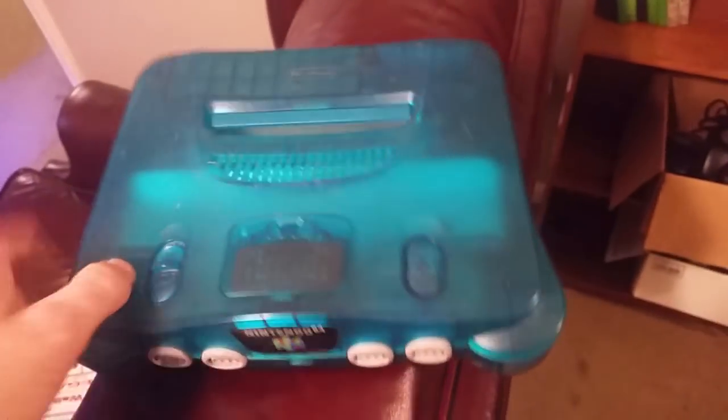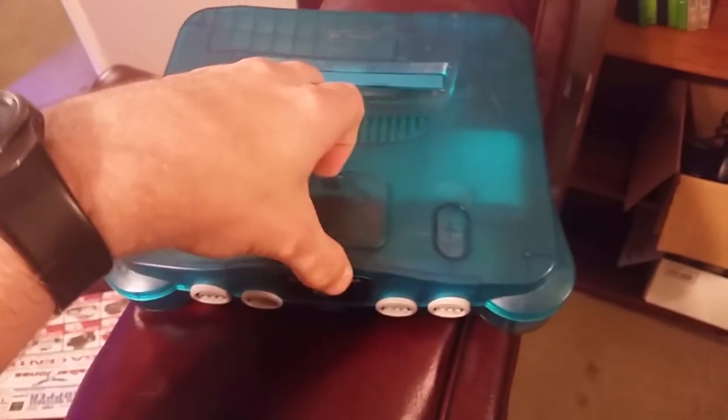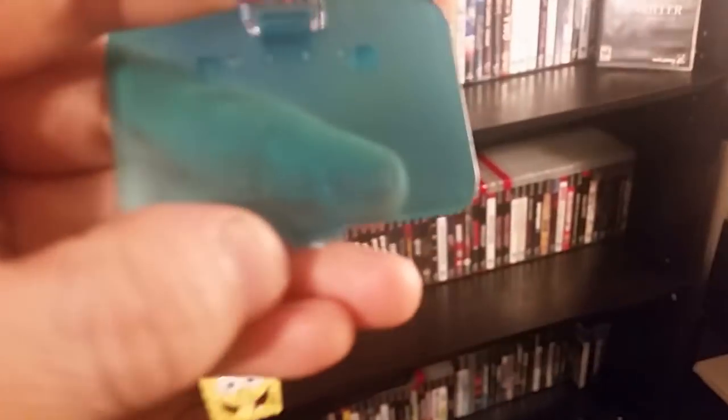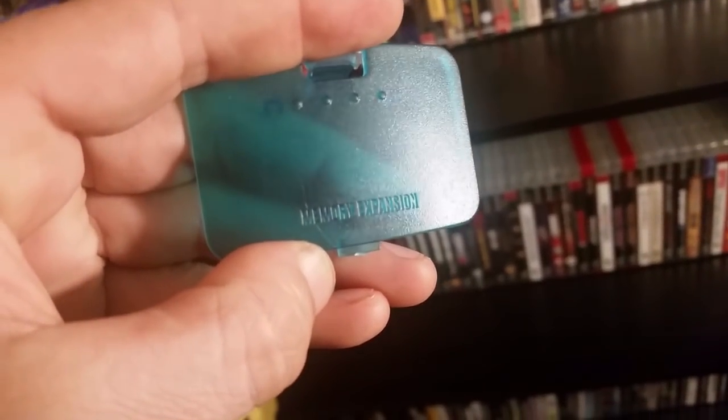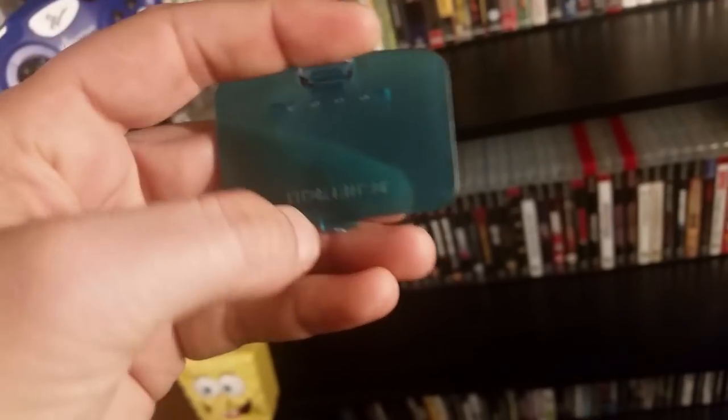I mean, it's even got, let's see if I can get this over here. See if you can read that. Well, if I can get a focus. There we go. Memory expansion. And it color matched perfectly. So that looks a lot better.